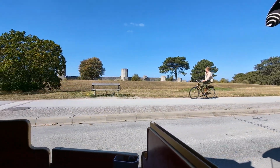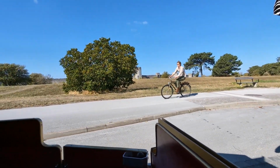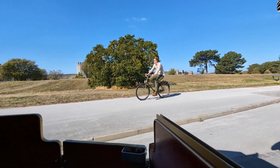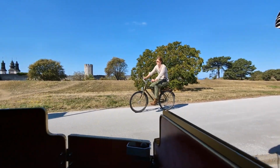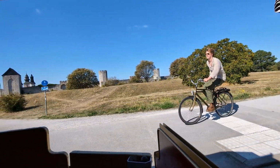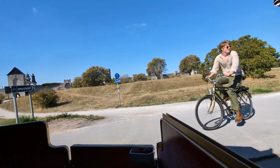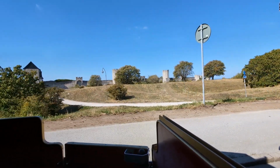We now pass one of the best preserved sections of the town walls. Every other defence tower is ground-based, while those in between are called saddle towers, as they are straddled over the crown of the wall like a horse saddle. These top-heavy saddle towers put an enormous strain on the wall construction and caused parts of the walls to tumble down.